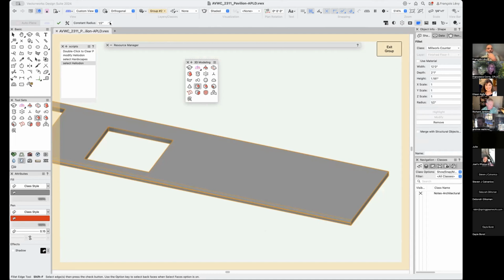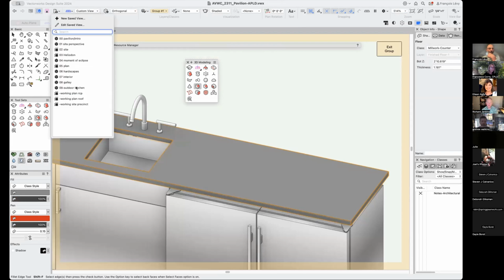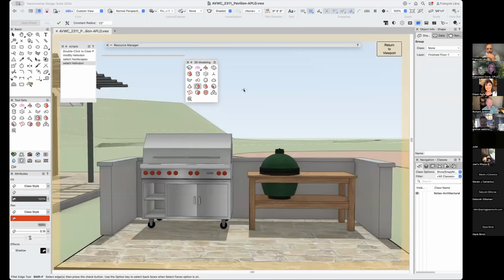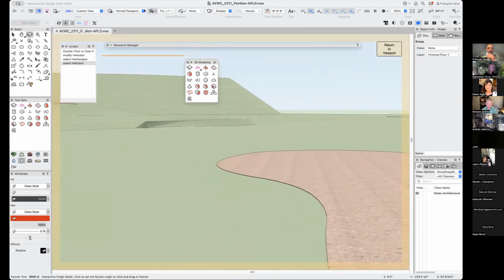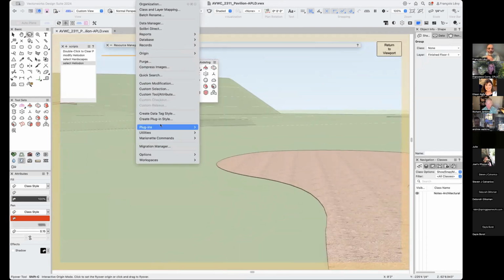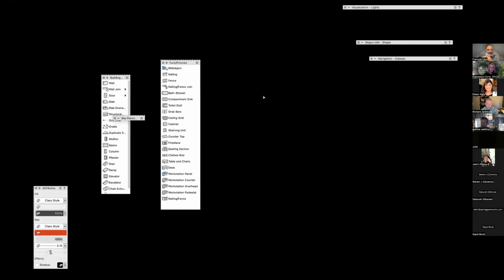And then in the department of little kludges, I've got out here this sort of outdoor cooking area. I'm sorry, everyone. I'm going to have to go back to my workspace. Okay.